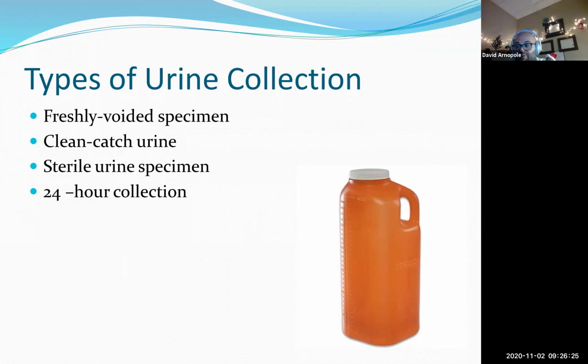You need a clean catch urine. This is different. You need to know how to educate a patient about this, where you have them cleanse their genitalia, begin to micturate, and then midstream, they catch it. And then again, clean their genitalia afterwards. You're not catching the first little bit that comes out because there's usually extra bacteria at the tip of the urethra that you don't want to catch. You want midstream.